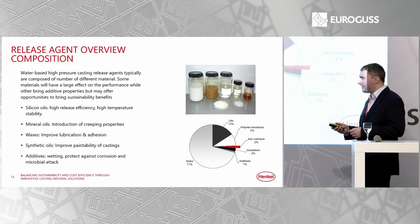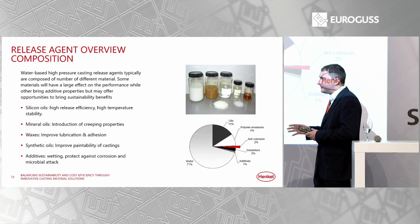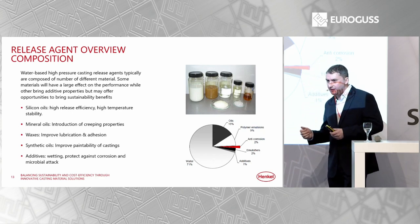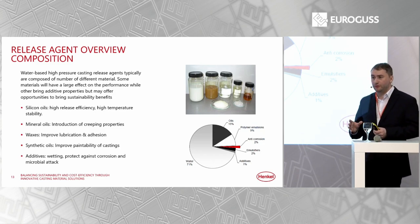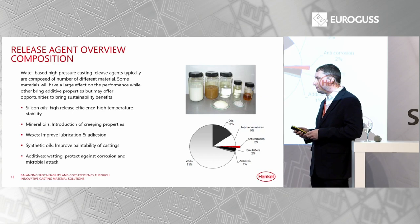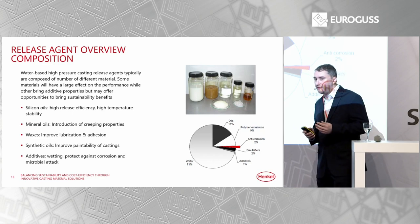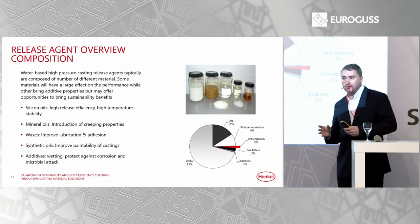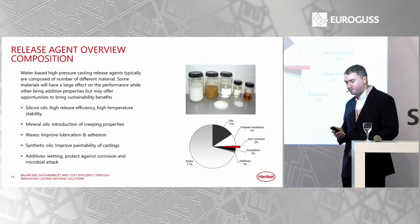We also have a number of additives that can negatively impact sustainability, but are critical for the product. So these could be wetting agents, or corrosion inhibitors, or probably having the greatest effect on sustainability and cost, the biocides we use to protect the water-based emulsions.